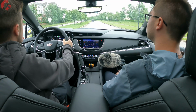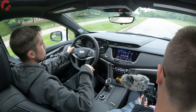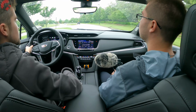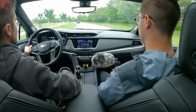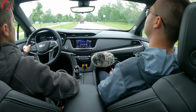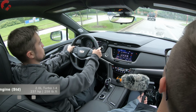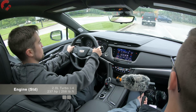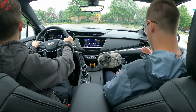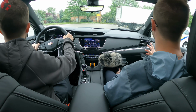So you are going to have a standard turbo 4-cylinder that's going to be on all but the Sport. The Sport will come standard with this V6. Today's premium luxury has this as a $1,000 option. That 2-liter engine is going to be making quite a bit less power, so if you're really wanting your XT5 to have the most power on tap, you will want to go for this V6, but it's going to have 237 horsepower, 258 pound-feet of torque. So you can do the math there. It's about 80 horsepower for the V6 upgrade additional, and then for the torque, you're looking around 20 pound-feet more torque.